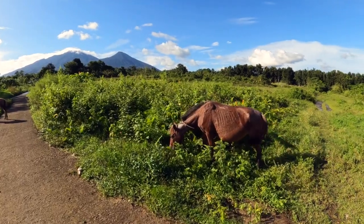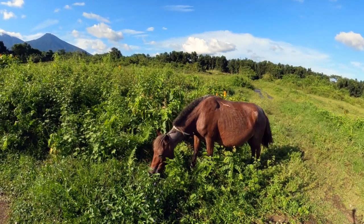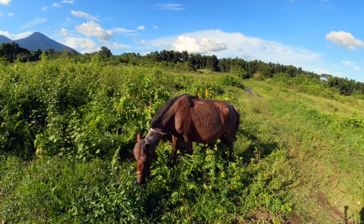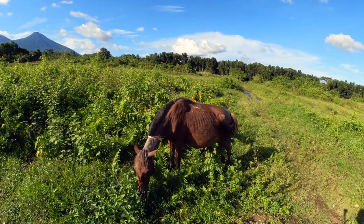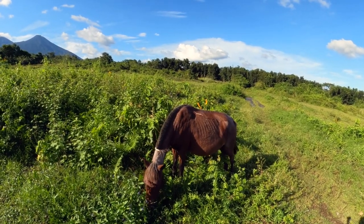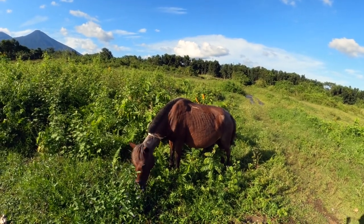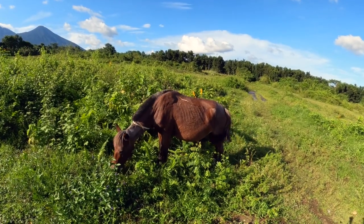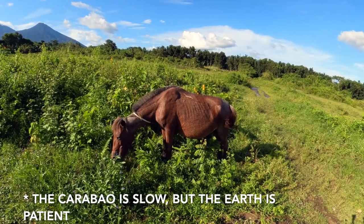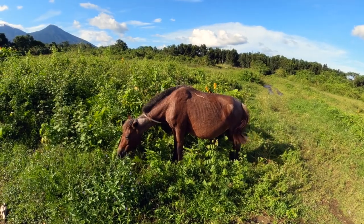Sometime in the past, I don't know exactly when, the horses kind of took over for the carabao, and there's still carabao around. I can only imagine what prompted it. The carabaos are slower, and they might eat more. I don't know if they do or not. They might eat less. But there's an old Chinese proverb. It says, the carabao is slow, but the earth is patient. And a lot of farmers like that proverb.